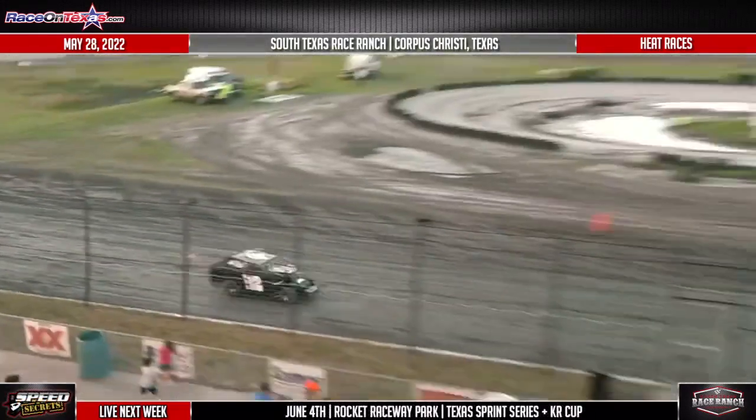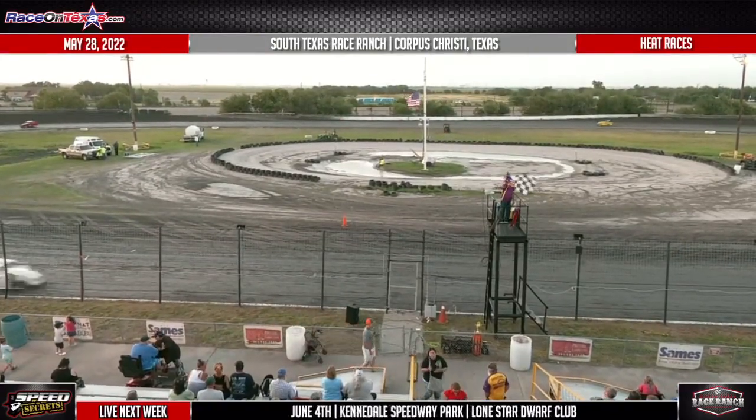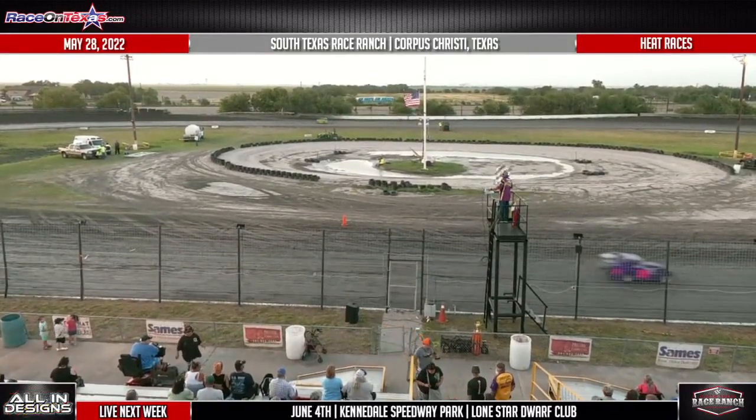Next, factory stocks. This race is still going on. Second place, Steve Loy. Third place, Bill Dunker. All right, now we can talk about what's coming up next.